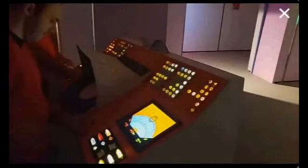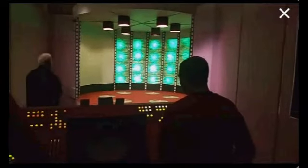So you can see we have our engineers here at the console. We'll come take a walk around the back so you can see what the console looks like. And we have the monitors in behind them. We have a wall scanner behind them. And if we then look at the transporter pads themselves, this is exactly what you would have seen.